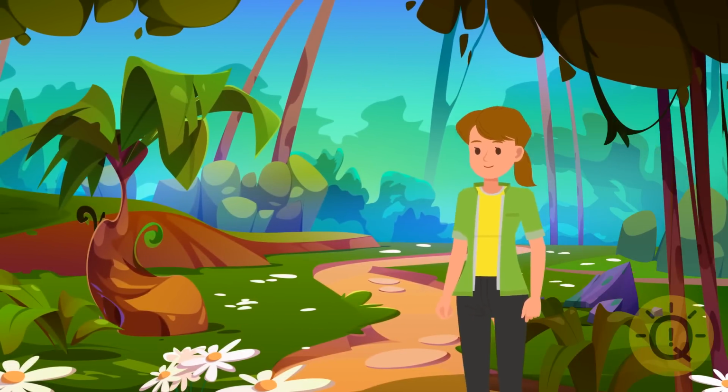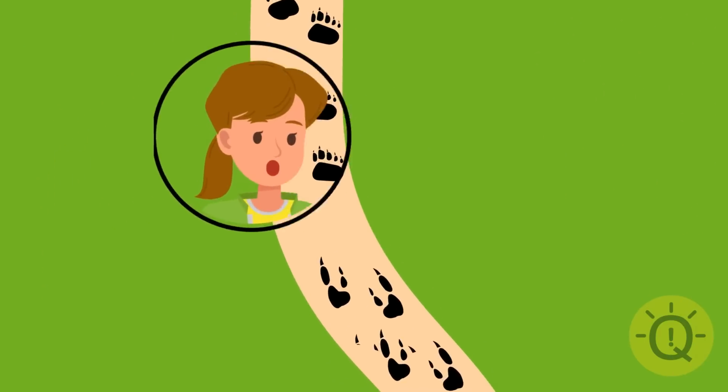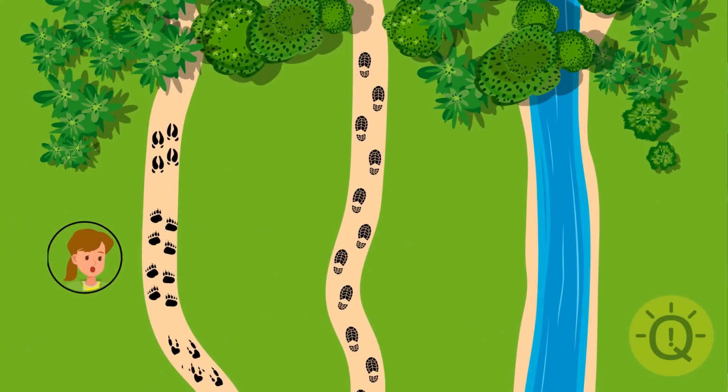The next morning, Cora goes hiking in the woods, and eventually she gets lost. There are 3 routes that she can take. One has animal footprints, the second one has human footprints, and the third route is along the river. Which path is the most reliable?